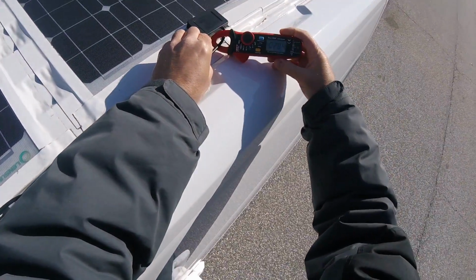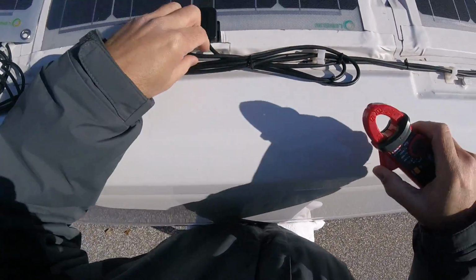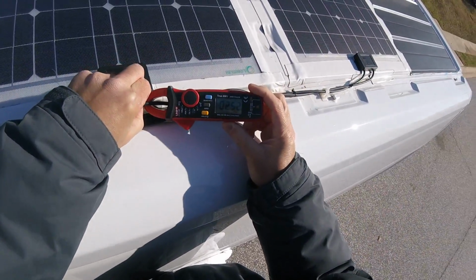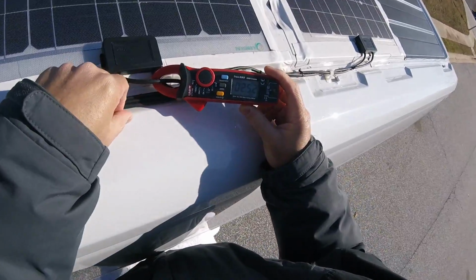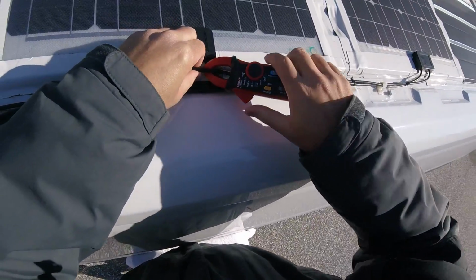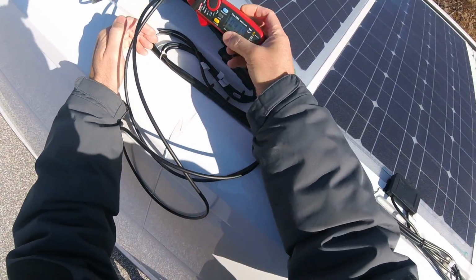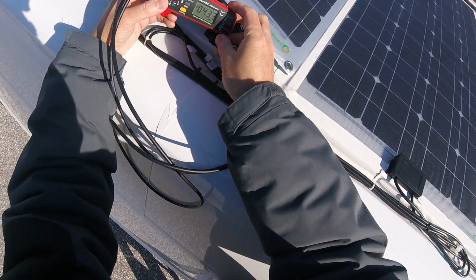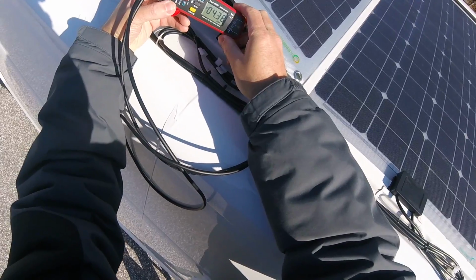So this panel is at 2.84 amps. This panel is at 2.50, pretty close to the first panel. This panel is at a whopping 4.34 amps. It has gone to 5, but it's at 4.38.